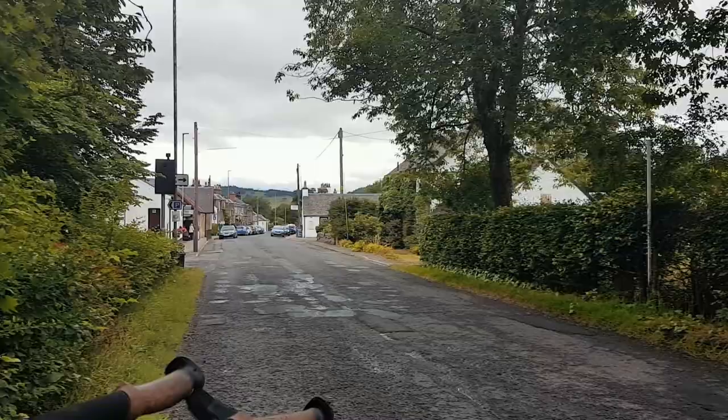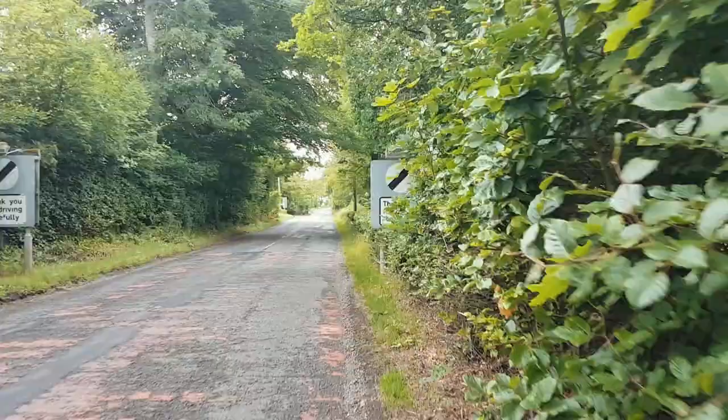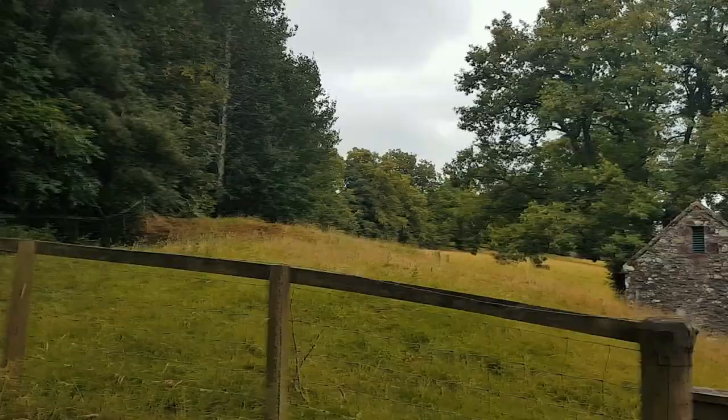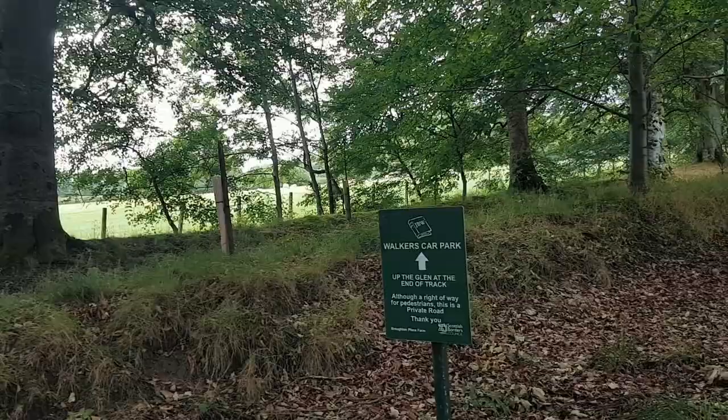If you look back there, you can see we've come out of town and we're just walking up the road here. Just where that sign is on the left, there's a turning to the right, and that's what we head up. Yeah, so over here, Broughton Place. Up around here, you come across a farm. The road takes you around the left of it, and that's where you go. You can see here the walkers' car park up the glen at the end of the track.